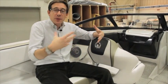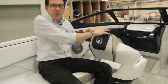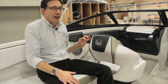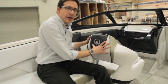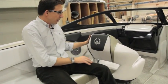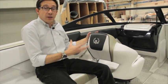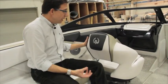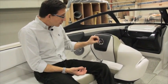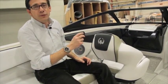We have also dressed up this Scarab 215 with a beautiful line of vinyls and very specific attention to details. I am especially proud of our captain chair. I feel it's the best of the jet boat world. You have this beautiful Scarab logo embedded into the vinyl. It's a technology that we get from sport goods, shoes. It's very modern, it's laser cut, and it definitely dresses up the entire seats with beautiful details.